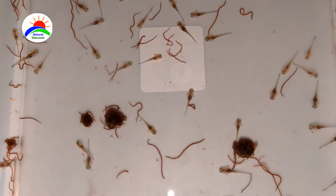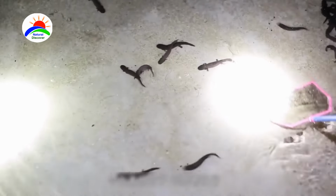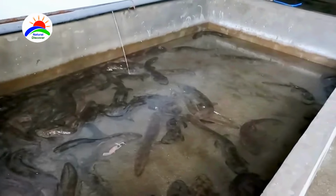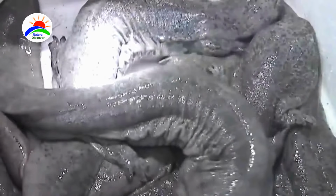When hatching, the larvae are about 3 centimeters long, and external gills remain until a length of about 20 centimeters at an age of 3 years. The external gills start to slowly decrease in size around 9 to 16 months. Maturity is reached at an age of 5 to 6 years and a length of 40 to 50 centimeters. The Chinese giant salamanders live up to 60 years in captivity.